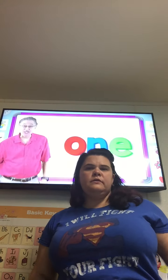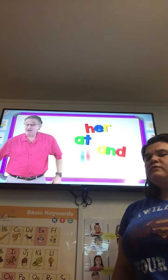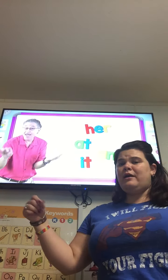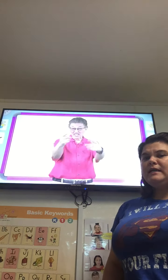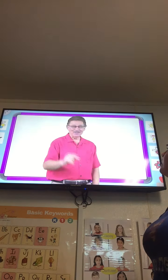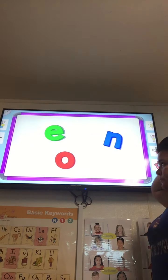I love learning my sight words. I have fun with sight words. I know lots of sight words. They help me read and write. Now mix and fix the sight word one. Put the letters in the right order.